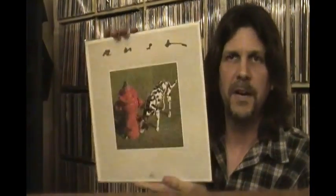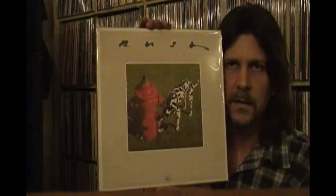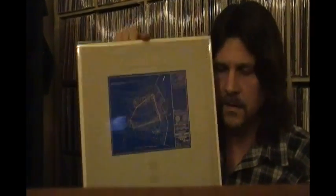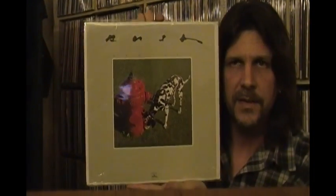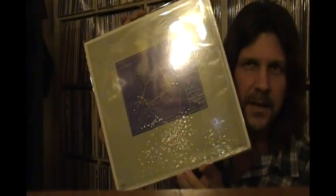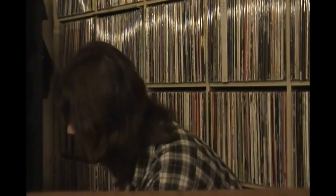Then this is my original copy of Signals. Great album. This is a record club edition of Signals. And this is a still sealed copy of Signals. Still sealed in the shrink. I don't know if you can see it there. Yeah, there you go. Still sealed in the shrink there. Keep this from sliding here. Okay, moving on.